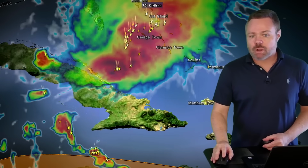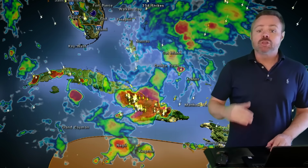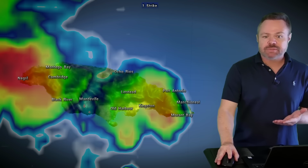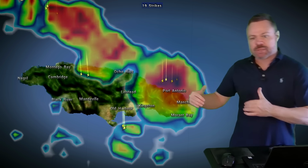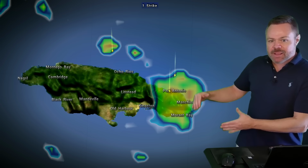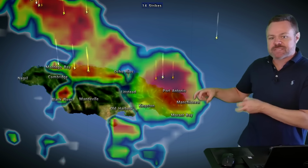Storms continue across Cuba at the hour as well. Again, very healthy activity here. Starting to get some of those storms sneaking back into Jamaica at the hour. It's been relatively tranquil most of the day, but now we are starting to get some of these going towards at least the northeast side of the island, east side of the island overall, Port Antonio, Morant Bay, some areas that have that opportunity. Storms are again developing out towards the west.